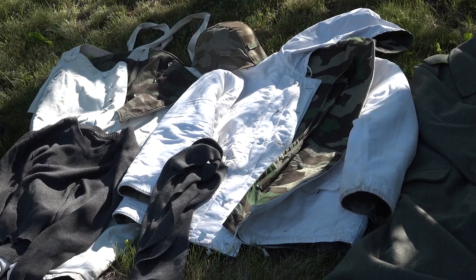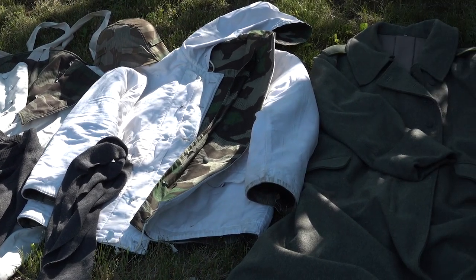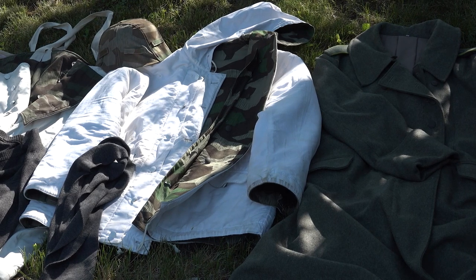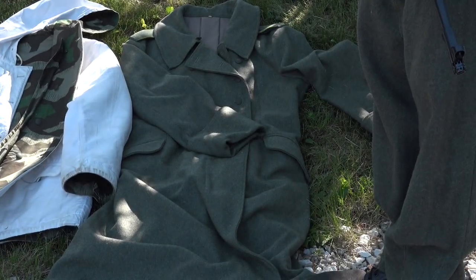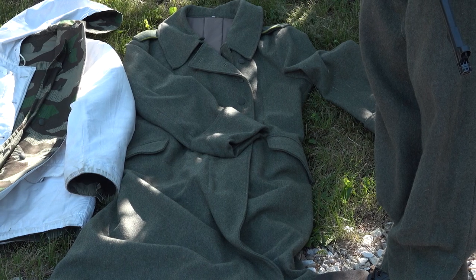Wool scarf. We've got the Stahlhelm, of course, and for the winter they would either whitewash it with white paint or put a white cloth cover over that. And on the far side, the greatcoat or mantle that would be used when it's not quite cold enough for this heavy duty reversible jacket.